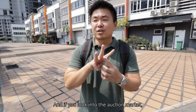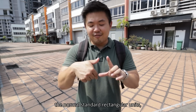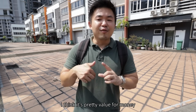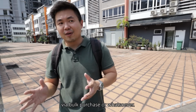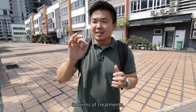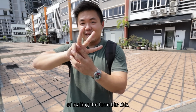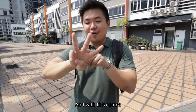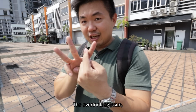And if you look into the auction market, those are the units that are being auctioned all the time. The normal standard rectangular units, right, I think it's pretty value for money if you got it earlier phase or you got it via bulk purchase or whatsoever, right? In terms of treatments, very nice, but this has to do with the design decision of making the form like this. And with this comes the second problem as well, the overlooking issue.